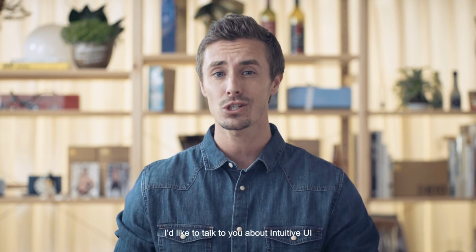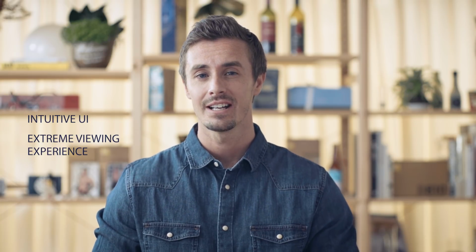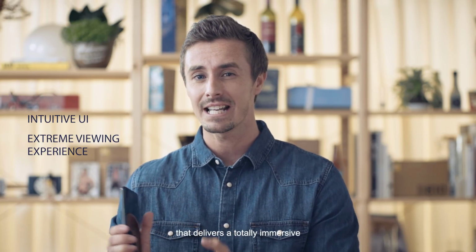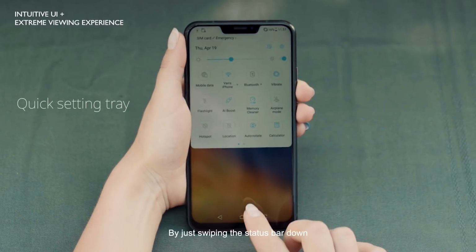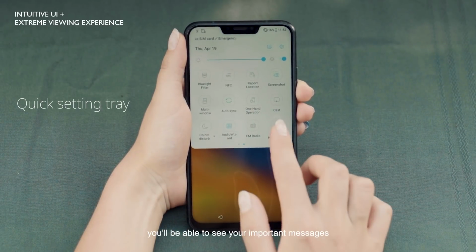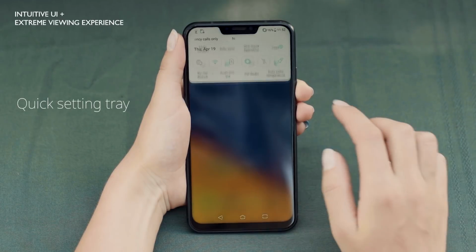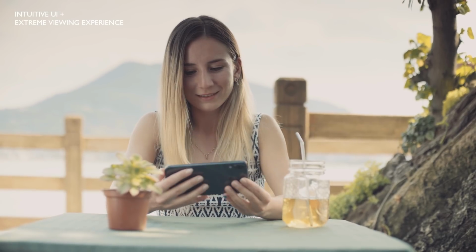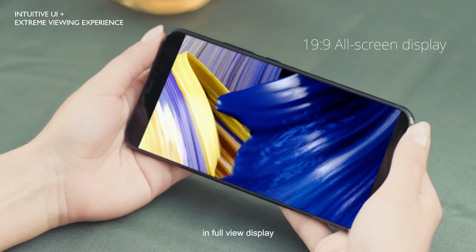This time, I'd like to talk to you about intuitive UI, a compact but useful feature and an all-screen display that delivers a totally immersive visual experience. By just swiping the status bar down, in an instant, you'll be able to see your important messages or turn critical functions on and off. You'll also be able to enjoy videos and live streams in full view display.